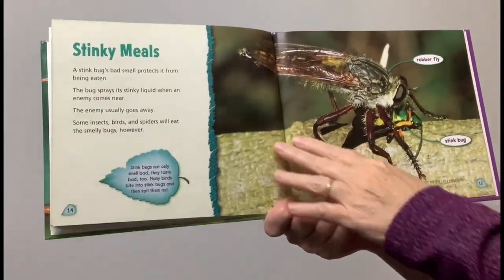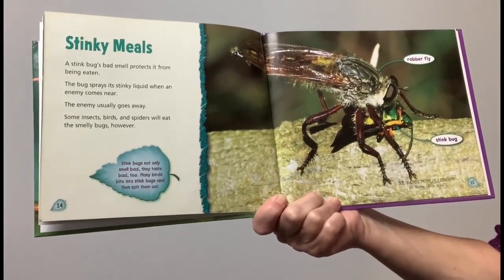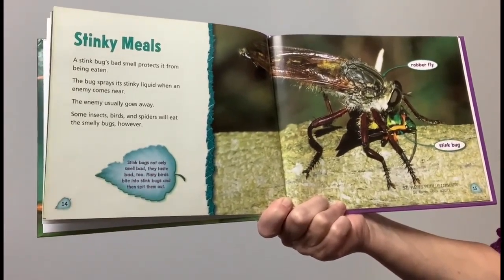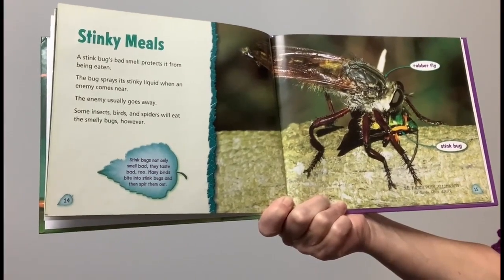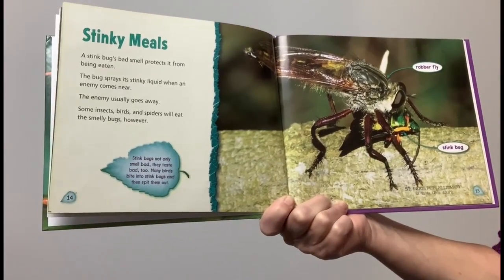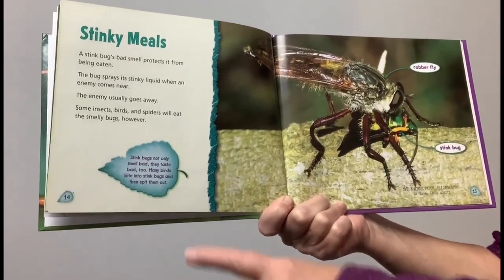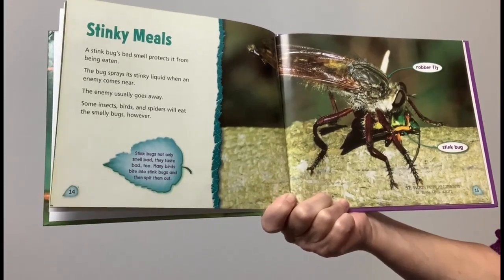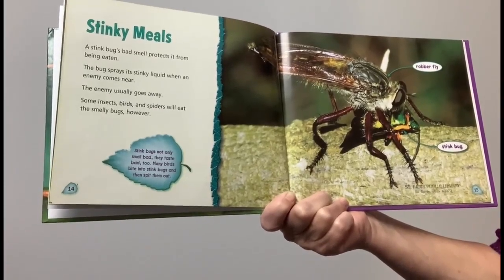Stinky meals. A stink bug's bad smell protects it from being eaten. The bug sprays its stinky liquid when an enemy comes near. The enemy usually goes away. Some insects, birds, and spiders will eat the smelly bugs, however. Stink bugs not only smell bad, they taste bad too. Many birds bite into stink bugs and then spit them out.